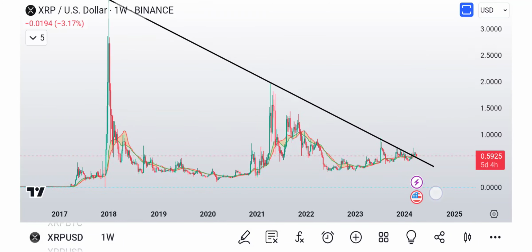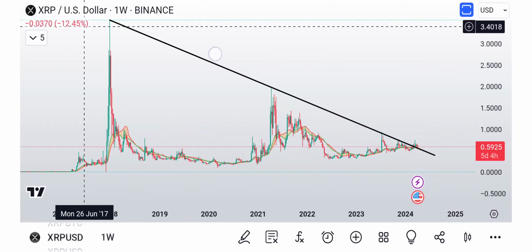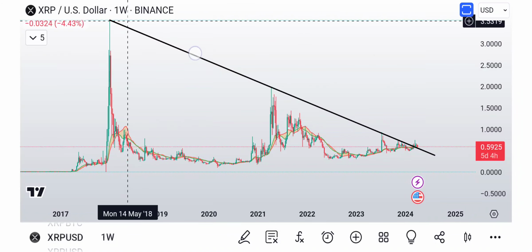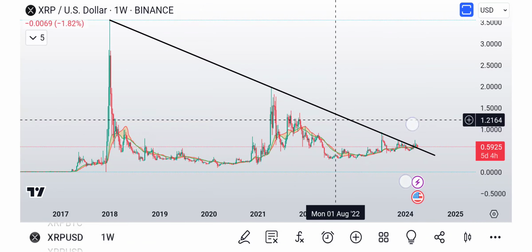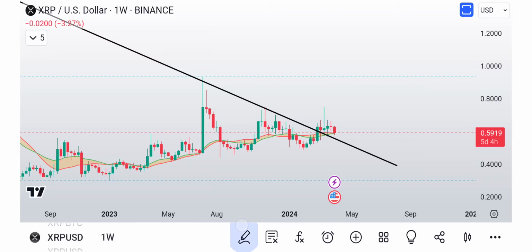Look at this. This is the long term. This is very important, by the way, if you're an XRP holder. This is the linear scale chart, by the way. This is the long-term downward resistance line. Look at this. I connect this wick here and this wick here. And we can see, look at this. The price has broken out.